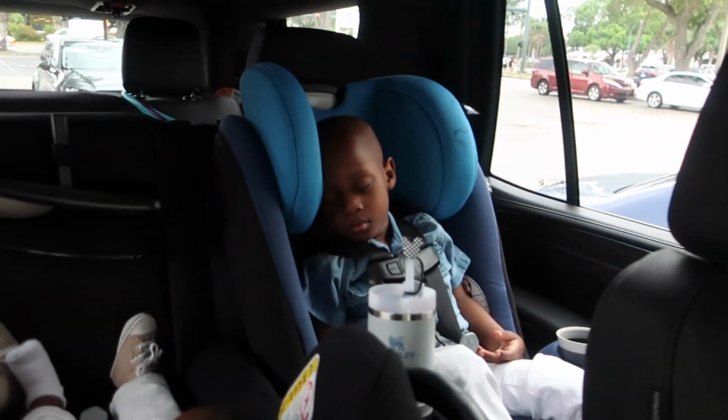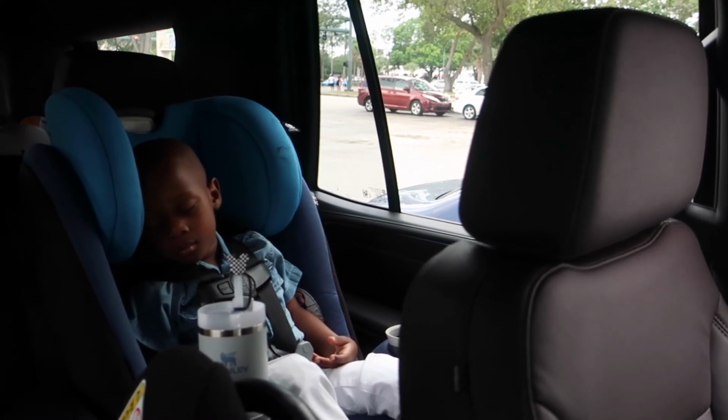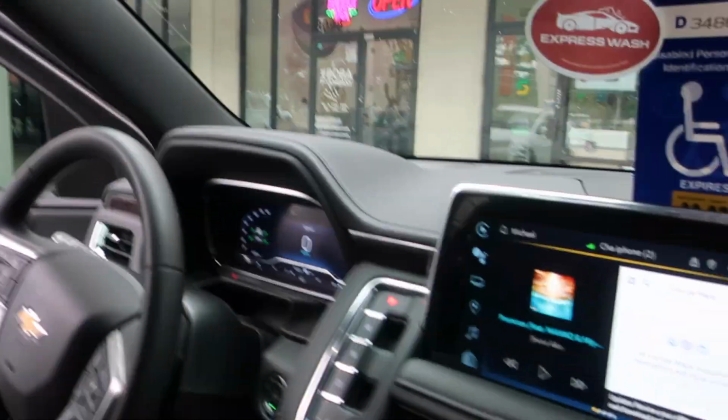And look at Mason. He went to sleep at 4:00 this morning. That's what happens. Don't want to go to bed when everybody falls asleep. He get up and get on the iPad. Something missing from back here, man. So let me go to get some boba.